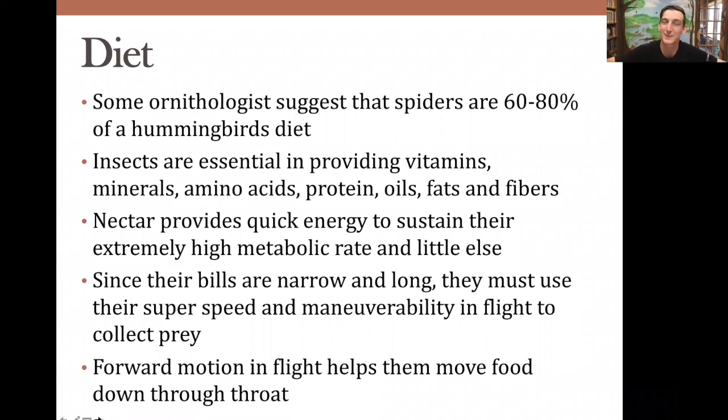So talking more about the diet, some ornithologists, people that study birds, suggest that spiders are between 60 to 80% of their diet, and insects that are essential in providing a lot of vitamins, minerals, amino acids, proteins, oils, fats, and fibers. The nectar provides quick energy to sustain their extremely high metabolic rate, and that's due to their immense speed and how often that they flap their wings.